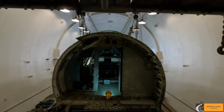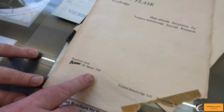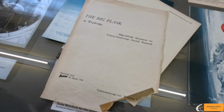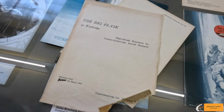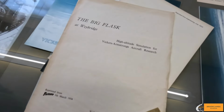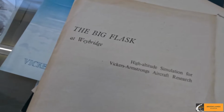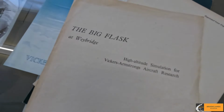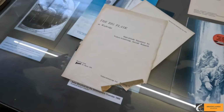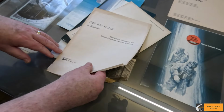They've not been reproduced. But then I found this one, literally this morning, which says it's from the 5th of March 1954. So that's a reprint. And they call it the Big Flask for some reason. Now, when they moved on to actually make this, the equipment, or shall I say, advertising it through Vickers and then through to BAE, they started talking about high altitude climatic simulation and things. But for some reason they wanted to call it the Big Flask.